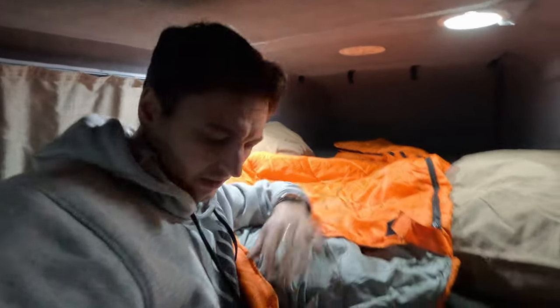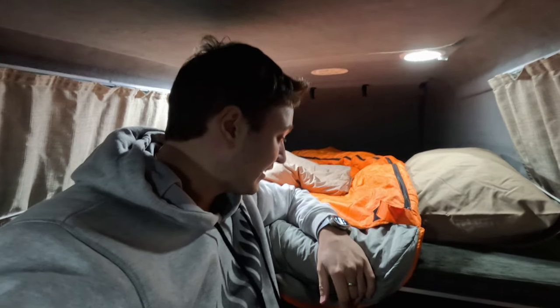Because this place actually sleeps quite a few people instead of just me, I have 4 sleeping bags. I only have 3 pillows, funnily enough. A lot of sheets and a lot of towels. And because I'm traveling solo, all of these are basically exclusively for my use. Oh no, camera's out of power.